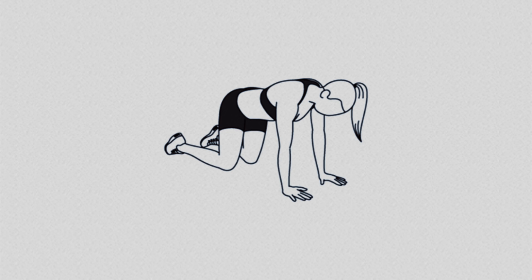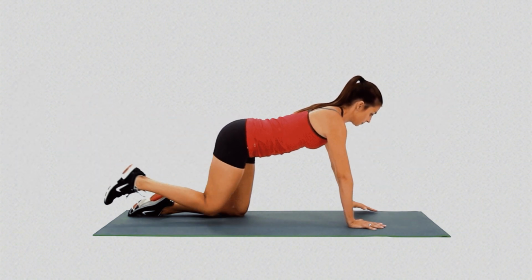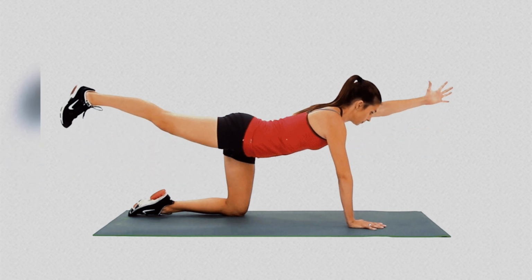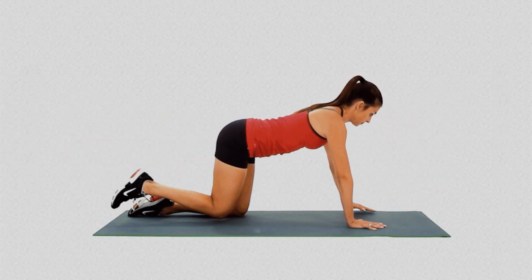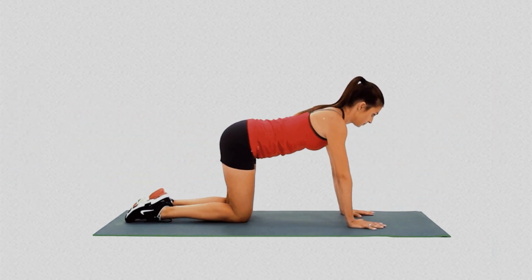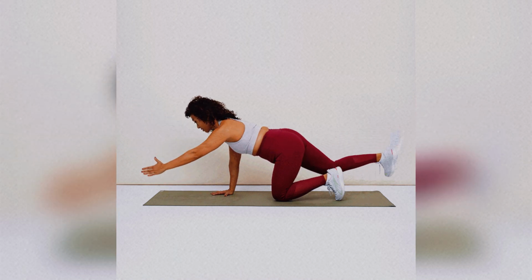If you want to progress, you can add a resistance band around your ankles or hold a light dumbbell in your hands for more challenge. The bird dog is one of those exercises that can stay with you for life. It's functional, adaptable, doesn't require equipment, and can be done anywhere in your home. If you want to feel younger, stronger, more stable, and more awake in your body, this exercise is the foundation. It prepares you for all other movements in life.